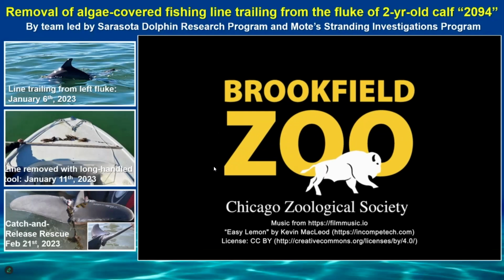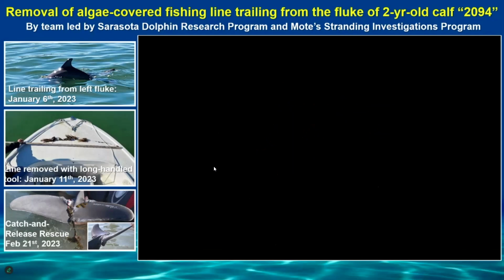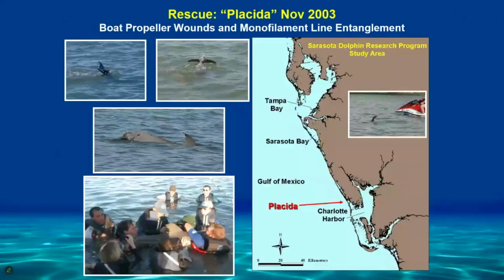This video is a little bit dated at this point. We have seen the calf numerous times post-release. It has regained the use of its flukes and it's doing just fine. A few other cases that we've had of rescue and release.